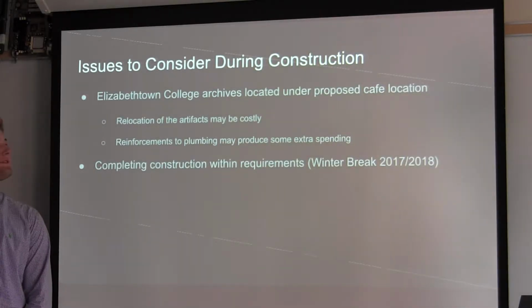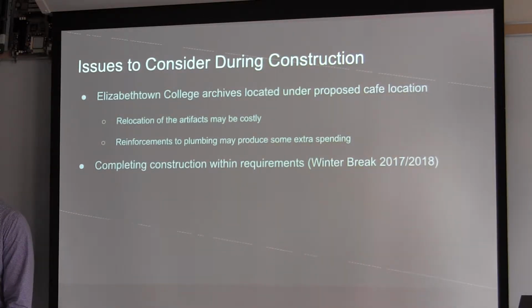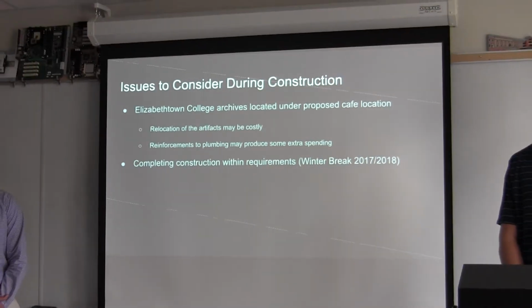Alright, some issues to consider during construction. The biggest issue overall is the archives of Elizabethtown College are located right under the proposed location for the cafe. So there are some options either for relocation of the artifacts, but that may be a little bit costly. And also you could do reinforcements to the original plumbing to try to reduce any leaks or cracks in the pipes over the winter.